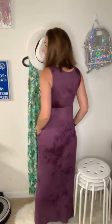It comes to the bottom of my ankle. This is the purple tie-dye color. All right, there we go. This is the purple tie-dye that they have. Let me spin so you can kind of see what that looks like. It's so good, and it's so soft because this is like the jersey knit.